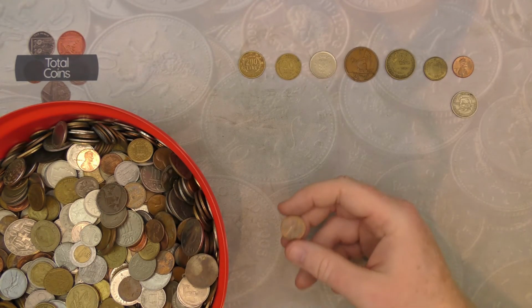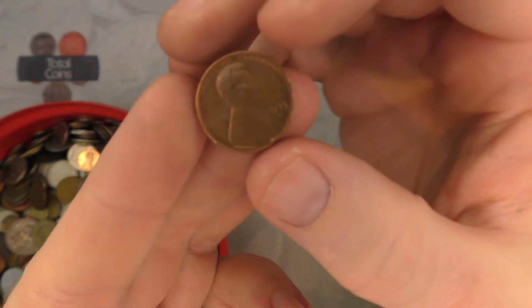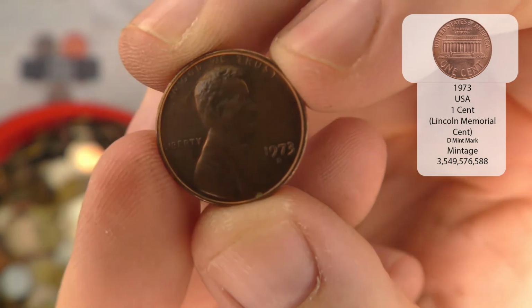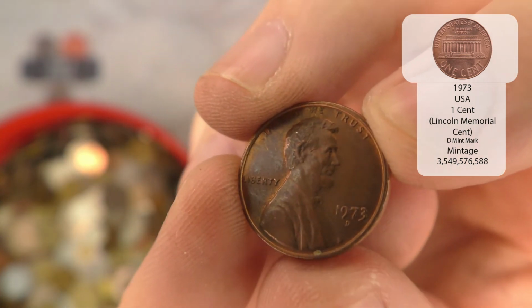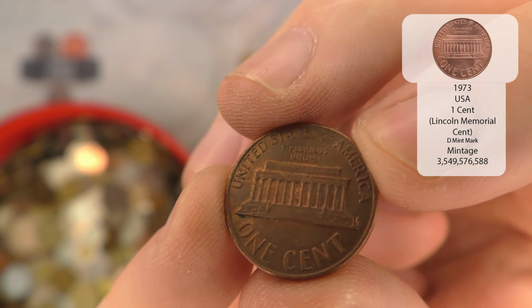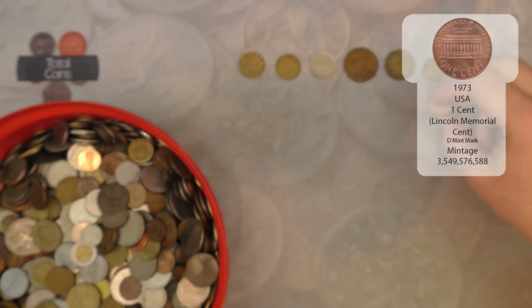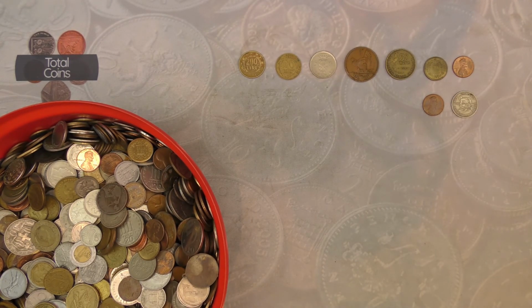And then what we'll do is we'll do this one as the last one, just because obviously the video's running on quite long today. And we're going to finish on a 1973 D 1 cent. So that will be the Lincoln Memorial. A very nice one to finish us on. So that is going to be the end of today's hunt.